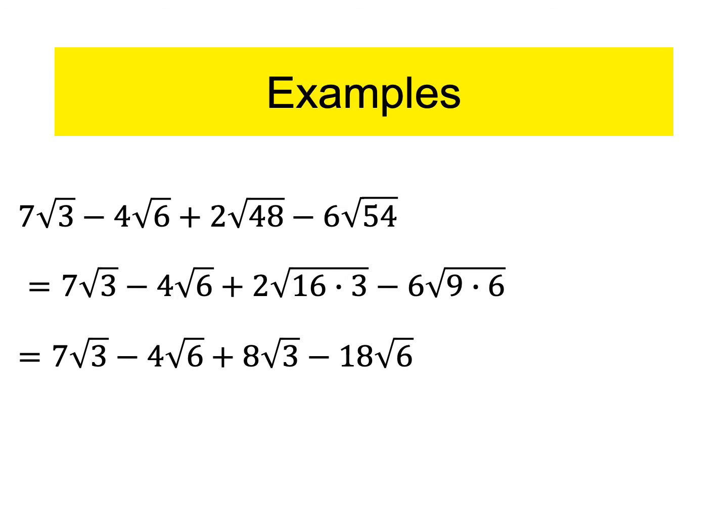But now look at the radicals, right? Now I've got 2 root 3s and 2 root 6s, so I can group those together. Okay, so I'm going to group together the root 3's, their coefficients, and I'm going to group together the root 6's, their coefficients. So let's see, the root 3 coefficients, that would be 7 plus 8. You see where I'm getting that?